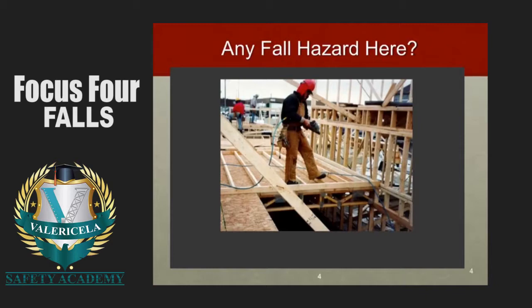What about here? Common construction site. You'll see this on pretty much any construction site. Sorry, OSHA, but it is true. I do make these site visits frequently, and I see these kinds of circumstances all the time. But what is OSHA's chief complaint with this? What is the danger? What's the hazard?